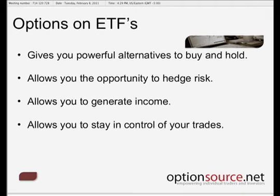If you can define your worst case scenario, you can define how much income you're making, if you can define where you're guaranteed to get out, it allows you to sleep well at night. A lot of people that don't use options in combination with their ETFs wake up every morning wondering what happened in Europe, what happened in Egypt, what happened here, and what big surprise the market has for us. Well, when you combine these options with your ETF ownership, you can define so many of the parameters that you sleep well at night, because you know what your worst case scenario is, how much potential you have, how much income you generated, every different aspect.